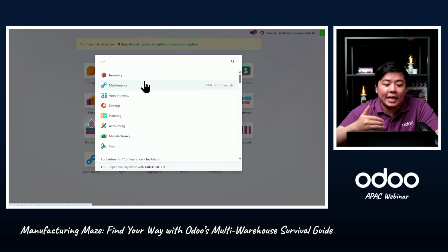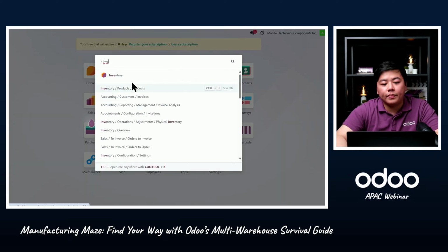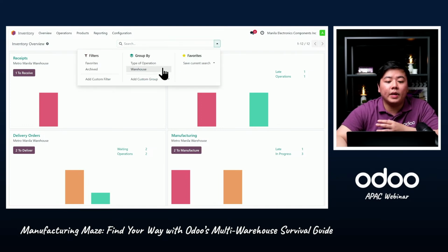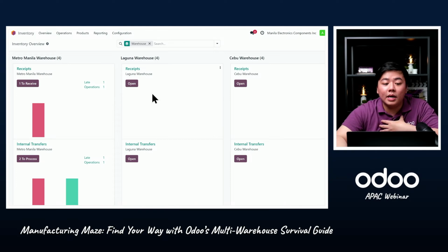So as you can see, I typed here in my laptop IN, which is shortcut for inventory. So if let's say in the future, madami kayong modules na minamanage, if you want to find an application faster, just simply type it, inventory, type the shortcut, and simply click. Yan. So we are now in our inventory overview, and I can see all the ongoing transactions on a day-to-day basis from our different warehouses, okay? And if you wanted to see it in, let's say, a more clean view, we can simply group it by warehouse. Yan. So ito yung mga iba't ibang warehouse na I'm currently managing. So I have my Metro Manila, like I said a while ago, may Laguna, pati yung Cebu ko.